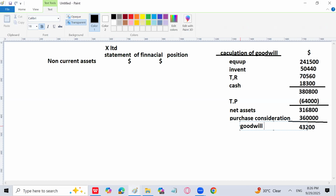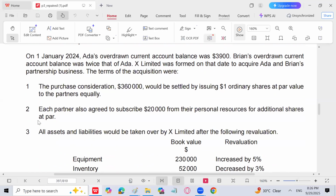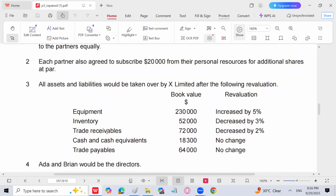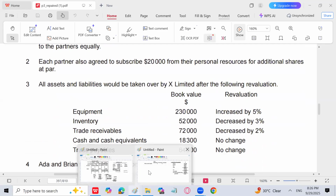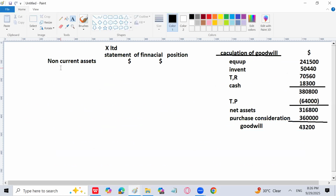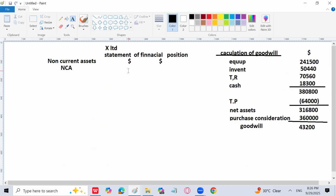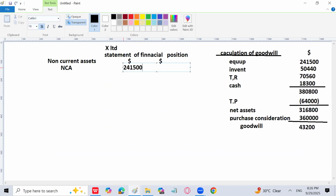Including the goodwill amount, that is, remember this: if the non-current assets of X Limited are given in the question, we have to add the new values of equipment, inventory, right, in all the non-current assets of the new company to get the non-current asset amount. But here it is not written, so we can do it easily. The non-current assets which we have calculated are 241500, because the previous figures of X Limited, which is newly formed, are not given.